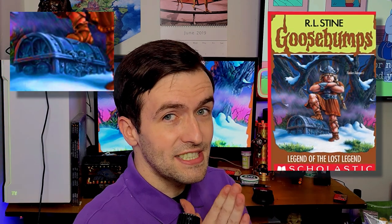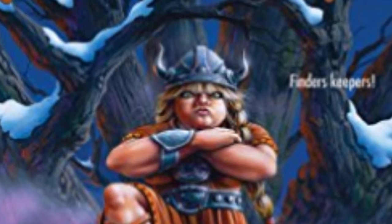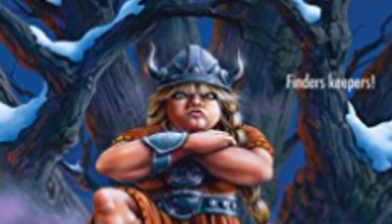What part of this is supposed to entice me to want to read this book? Do I want to look at this treasure chest and go, ooh, wow, I wonder what's in there. I hope the protagonist gets something cool. Or am I supposed to look at her and go, ooh, wow, she looks angry and not at all like a toddler who's pooping their diaper right now.